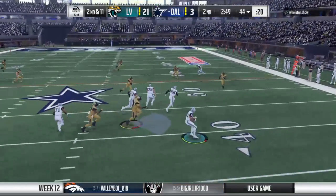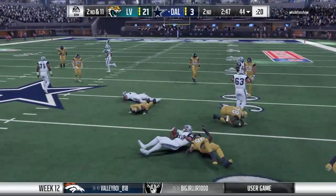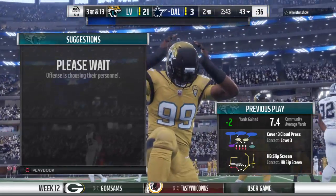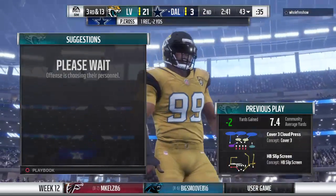Goff now looks to throw. Now they set up the screen. That's complete. And they went the wrong way there, losing yardage back at the 43-yard line.